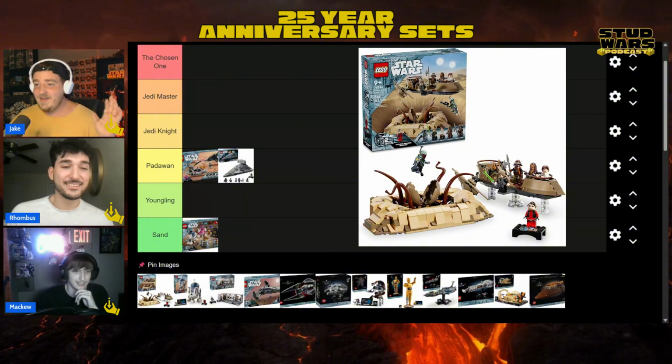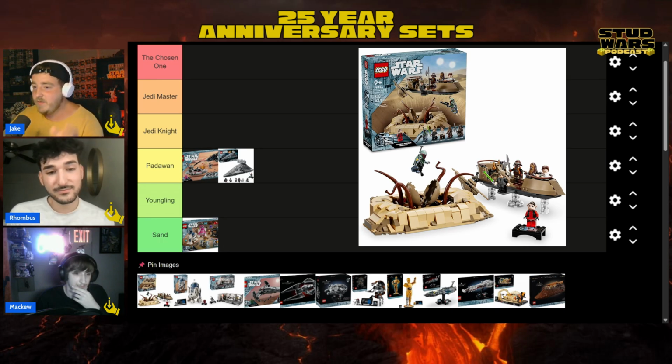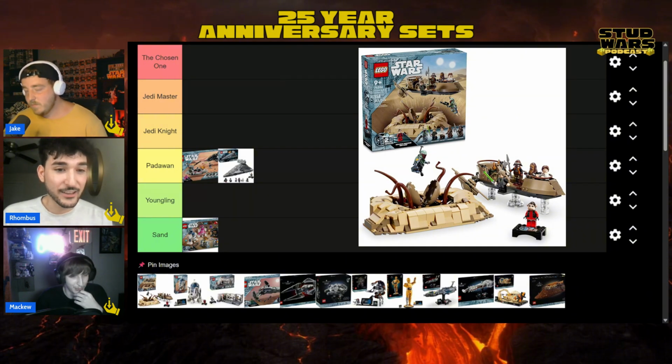Dude, I know this is probably controversial for people watching this, but because of the premise of what Lego did with these two sets, and the price, I would say sand. Youngling. It's not as bad as the Droid Builder. Matthew? Oh, I'm the deciding factor, I guess. I don't know, man, it's not as bad. I would never buy this set.